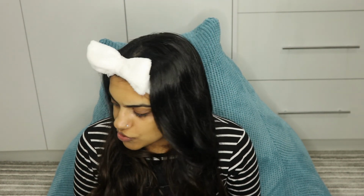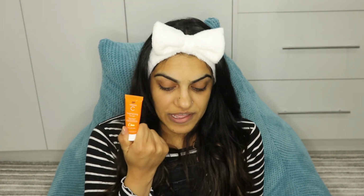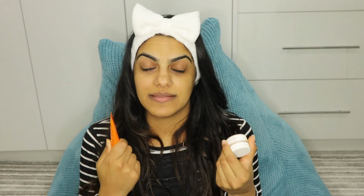The other thing I was using was this vitamin C brightening eye gel. So I really enjoyed using this. I've done a review on it. So I think I preferred this to this one. I'm still looking for that cream that will help to really brighten my under eyes.